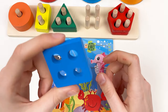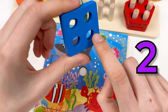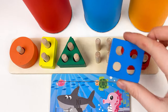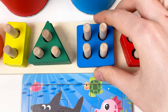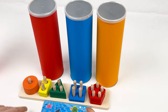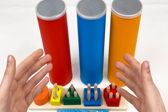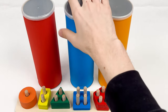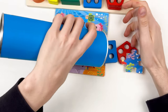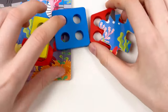And let's take this big blue shape and let's count. 1, 2, 3, and 4. And let's look at the board and we can put it. Let's do like this. Great, well done. We are almost done with our puzzle and the shape board. Let's continue with the three crayons that we left. And let's pick the blue crayon and let's shake it. Open it. Great! We have here the puzzle and the three shapes.